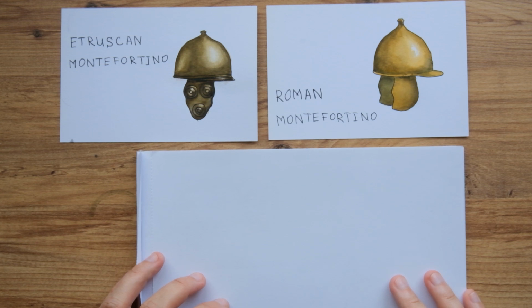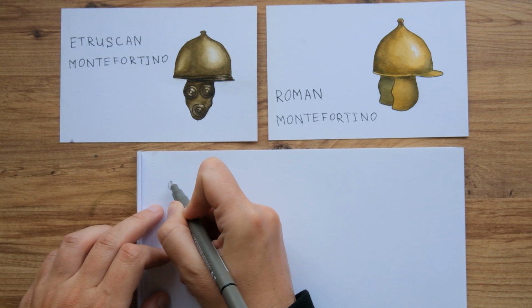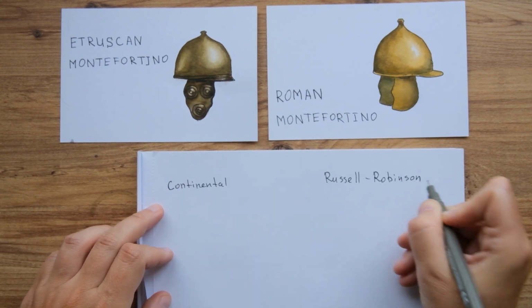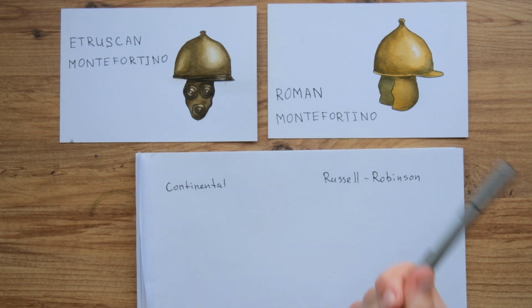words on typology. Regarding the typology of Roman helmets, there are several approaches, for example, the continental system and the Russell-Robinson system, and I will probably cover this in a separate short video. But concerning this helmet, all systems classify it as Montefortino.